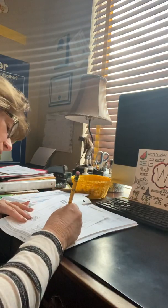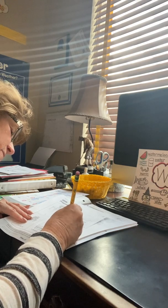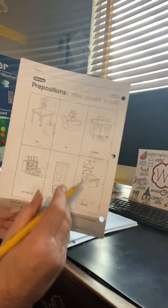Okay, and then the last one, here's a bed. We're supposed to draw something above the bed. What might be above the bed? Wow, if it was hanging right there, it could be a lamp. I think I'm going to draw a window, or it could be a picture. I'll draw a window. There, the window is above the bed. Okay, that page is done.